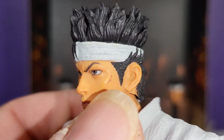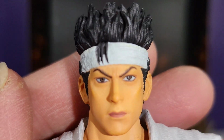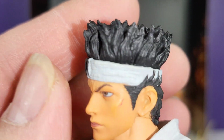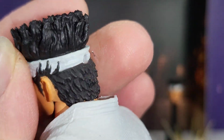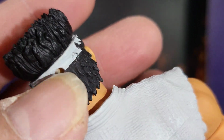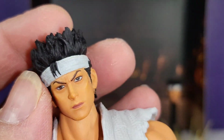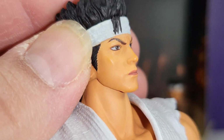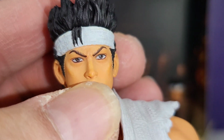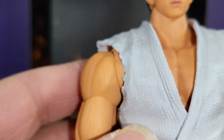He has the scar there, the eyes that he has, the nice flowy hair that lifts up, really well sculpted, as you can see. It goes around. The peg hole there is for the bandana that goes around. He has that very Akira look with a nice stern look in his face with a little bit of light pink coloring on his lips.